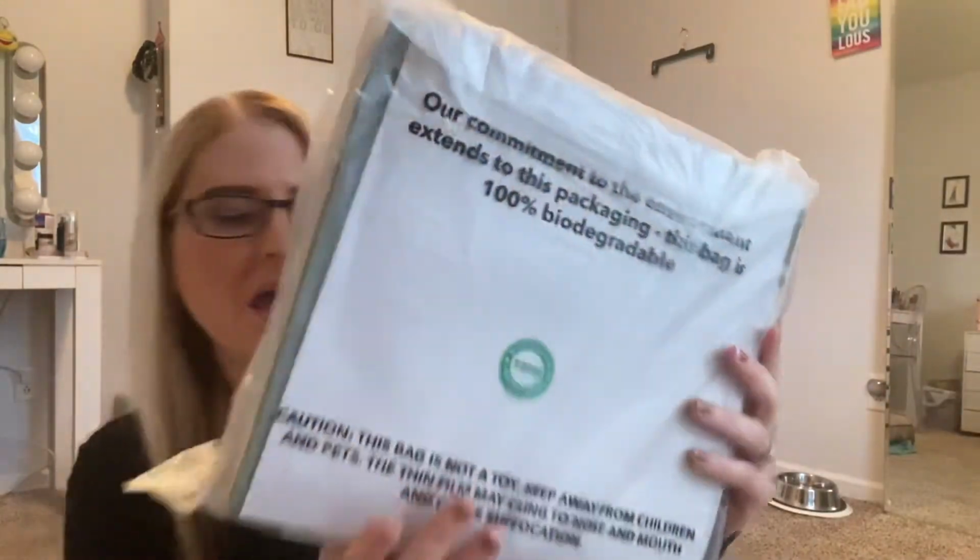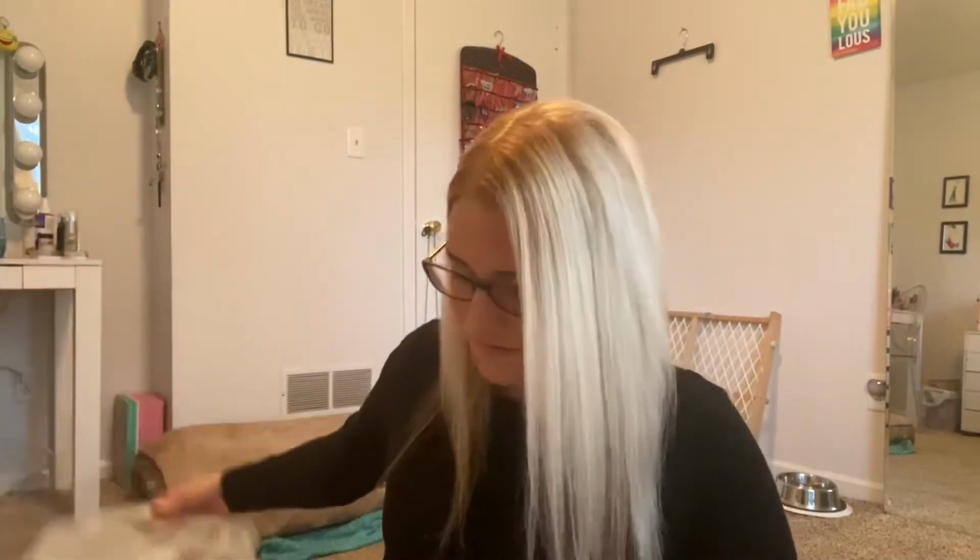So let's see. The first thing, it looks like this is a tote, and this is in 100% biodegradable packaging, which is nice. This says Alicia Mini Tote in Sage. So let's see what that looks like. So excited. So it's all nicely packaged up. Ooh, this is so pretty.